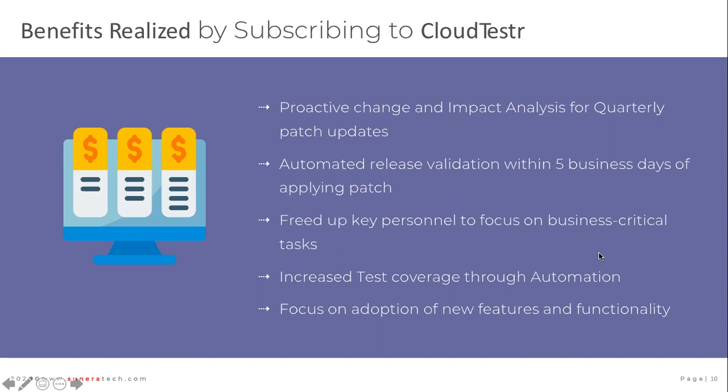The whole testing is being done through automation, so they don't have to worry about doing the testing themselves. All these updates and testing are done within 5 business days. So for Oracle customers, especially, as you know, you get 2 weeks to do the whole quarterly patch updates, testing, and retesting and whatnot. With us completing it within the first 5 business days, you get a lot of time to get issues resolved and retest and go into production confidently. We also freed up key personnel to focus on business critical tasks.